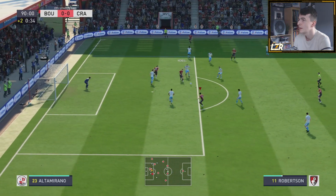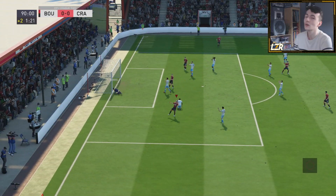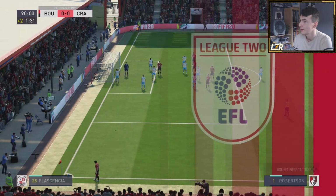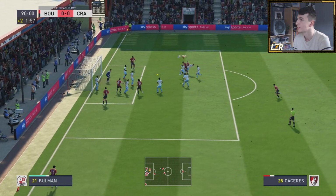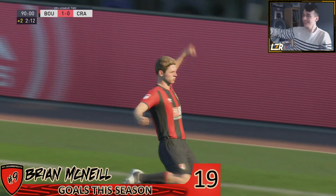Turner into McNeil. It's Robertson. Turns his man. Ian Robertson! Oh, Morris with the save. One last chance from this corner. And no one can win a header, but one last chance. Caceres wins it. McNeil! Yes! Come on! Brian McNeil!